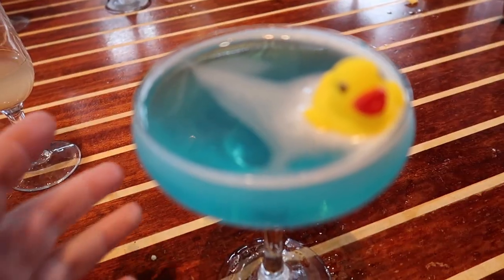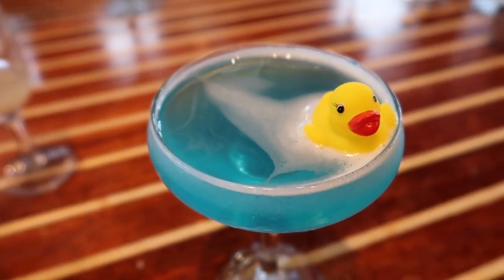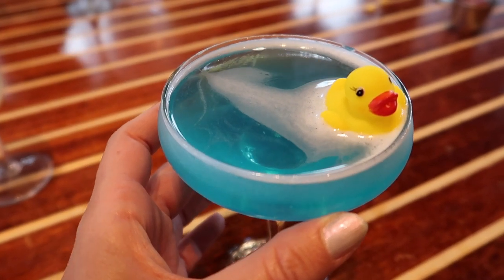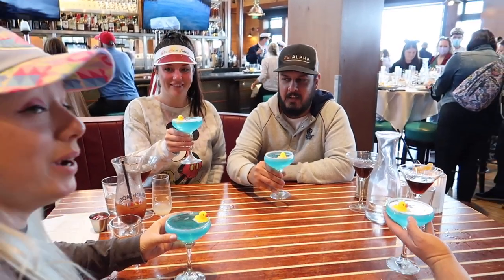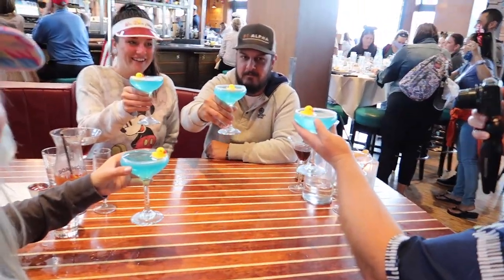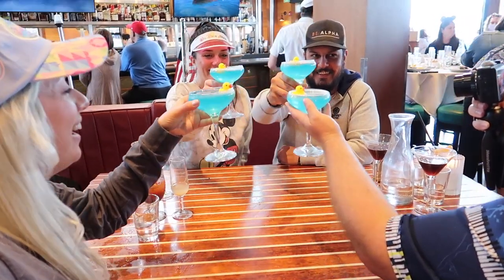The Duck Duck Raz is the drink that the Boathouse is famous for, with the floating rubber ducky. Oh my gosh, I've always wanted one. I've never tried one. It's a balancing act. This drink is a balancing act. Cheers to the duck. Quack, quack, quack. I feel like we're doing the Mighty Ducks thing.